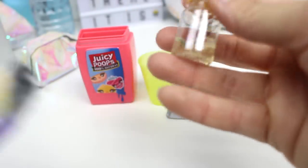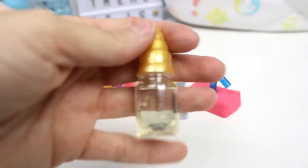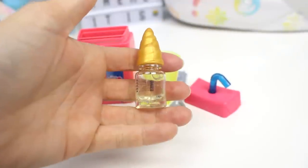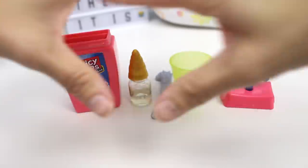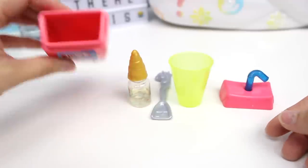Here is our scent. Let me sniff it. Jenna can't sniff it because she didn't open it. There we go. Smells like a creamsicle. So I'm gonna do the things with all of this. I've never actually made slime from a kit before. I'm just old fashioned and cheap and made it from glue and stuff for like 10 cents, but you know.